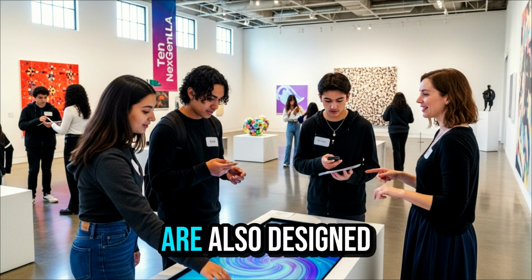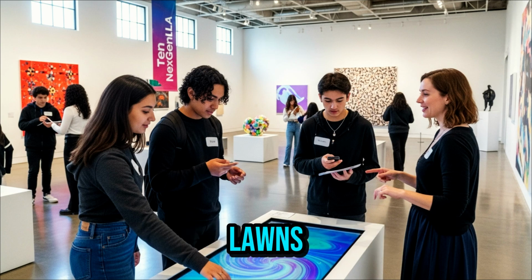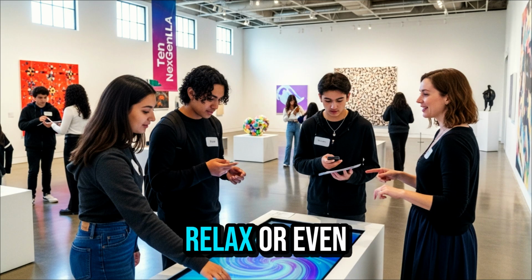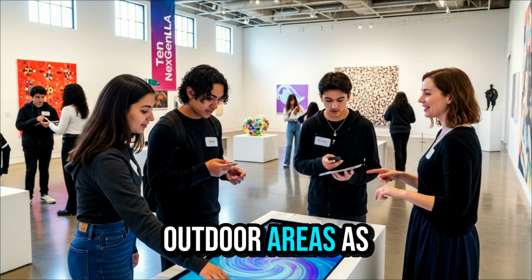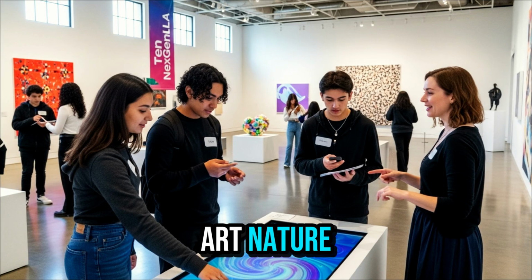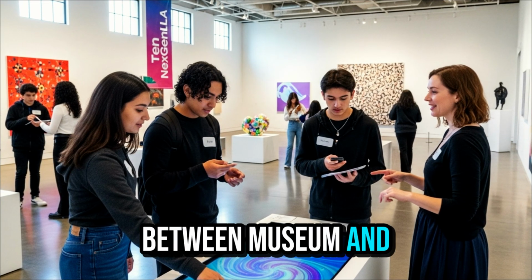The outdoor spaces are also designed to encourage social interaction and accessibility. Green lawns, shaded benches, walking paths, and adjacent public parks make LACMA a place where people can gather, relax, or even picnic. Families, students, tourists, and local residents all use the outdoor areas as a cultural and recreational space. This combination of art, nature, and public engagement helps break down the traditional boundaries between museum and community.